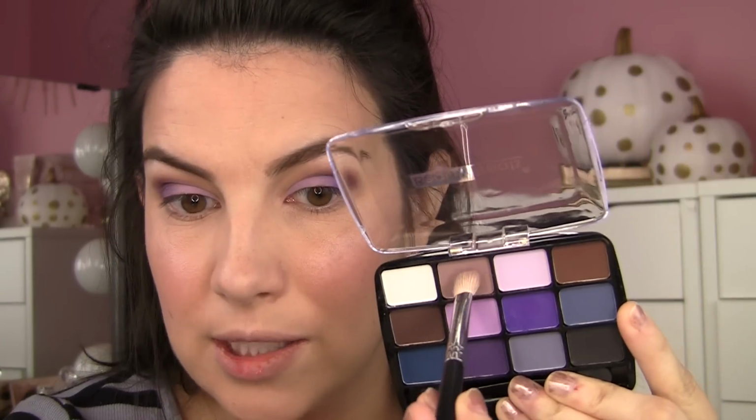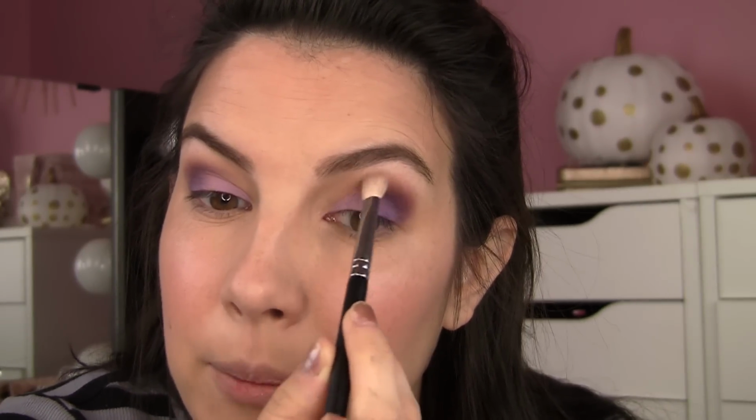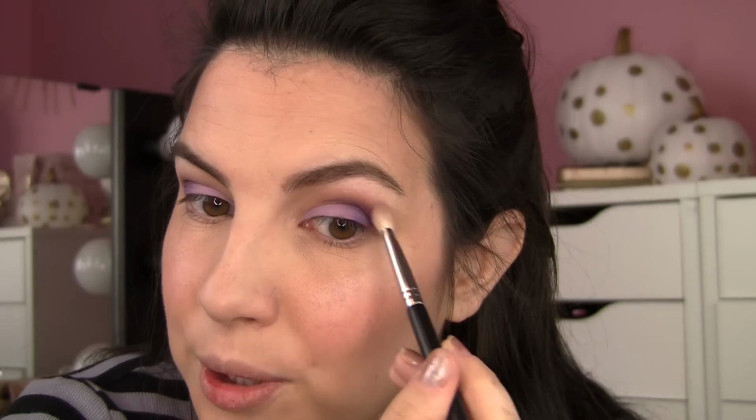And then because I just really don't want to lose my brown that's part of this look, or my taupe, whatever, I'm gonna continue to bring that back in. I want that to still be a player in this look because it kind of gives it this wearable little twist having that above the lid. $2 palette, thank you very much.